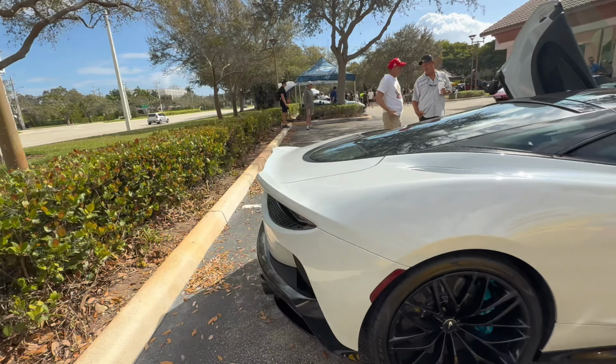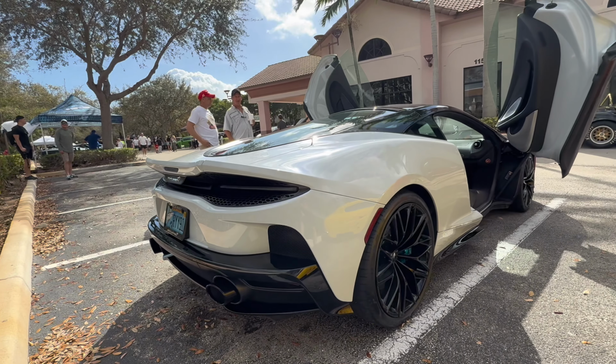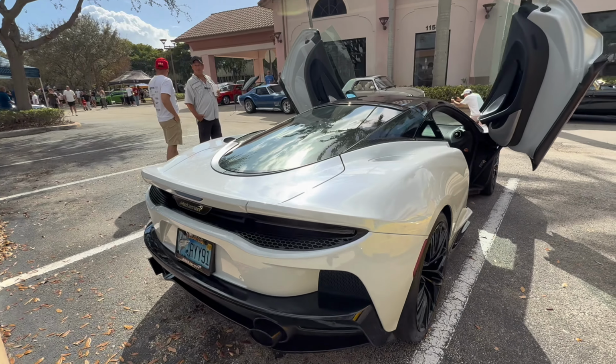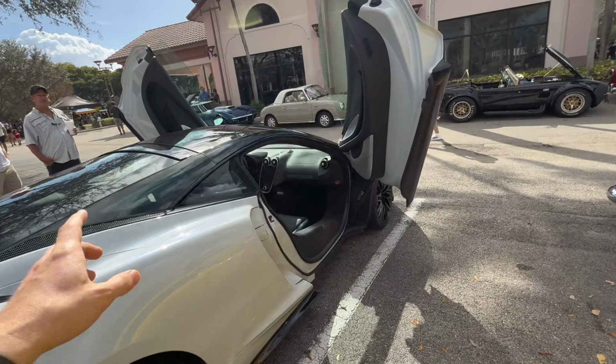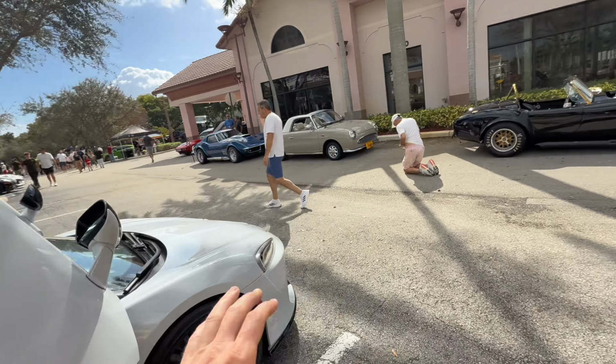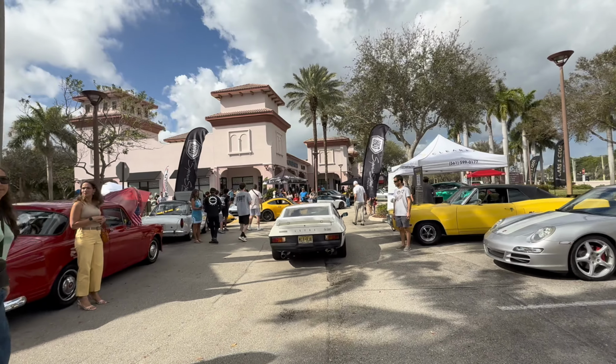I kind of prefer the old look. This one is definitely more subdued, so I guess if you want a McLaren with a more subdued look, this will be it. But let me know what you guys think. Do you prefer the look of this new McLaren GT, or do you prefer the look of like the older 570S, 765 LT, 720S, and all those?